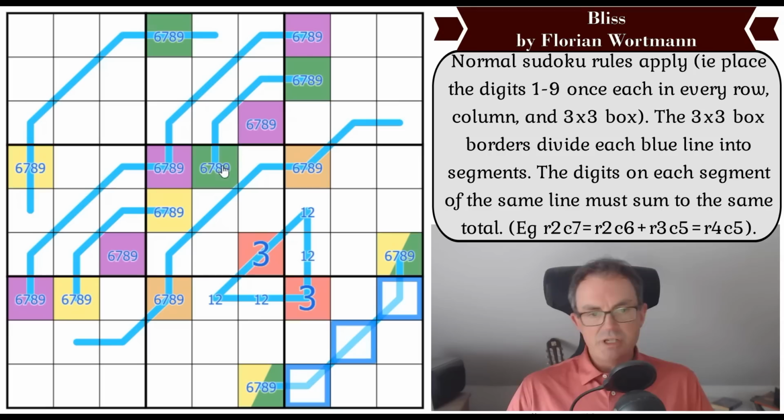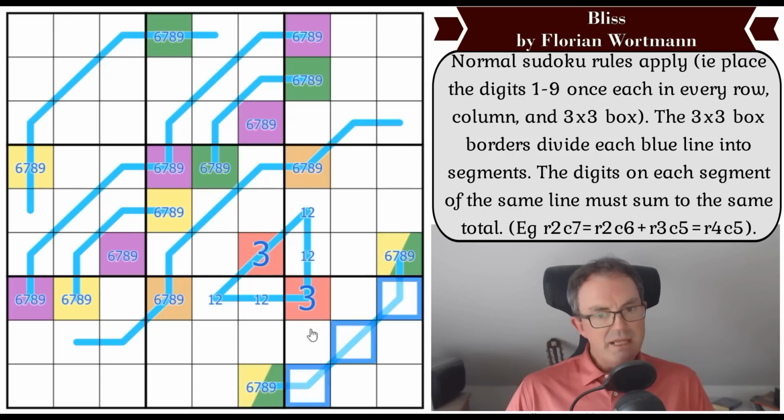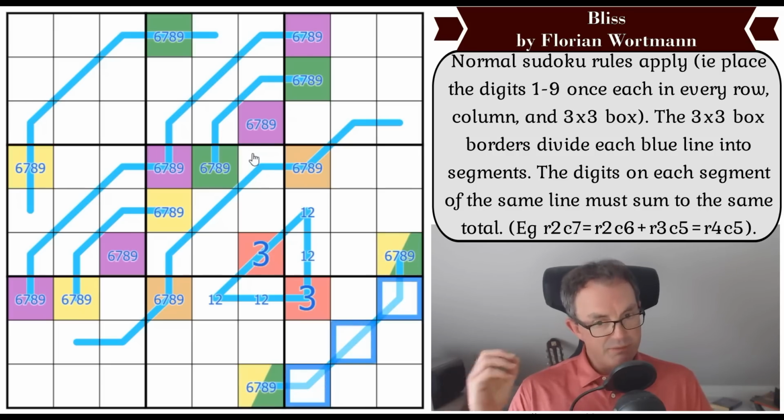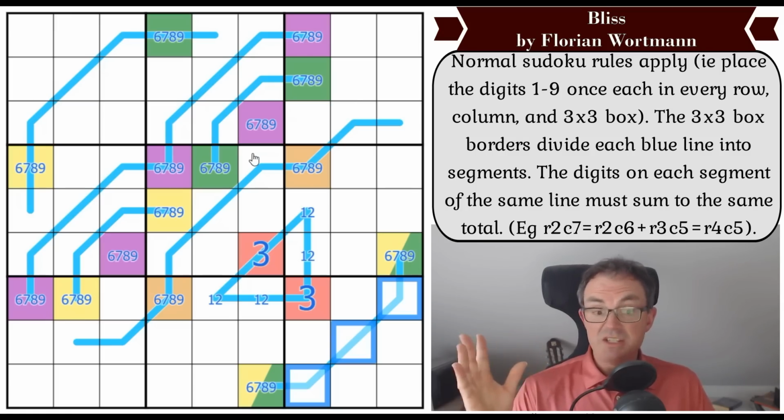Now there's a little trick you can do with a 3-cell sequence. So this 3-cell sum here is summing to a single digit total. Now, any 3-cell sum made up of different digits, which these obviously would be, must include 2 of the low digits. So 2 of the digits 1, 2 and 3. And the way to prove that to yourself is imagine, okay, well, let's imagine it didn't. Imagine it only had 1 low digit.